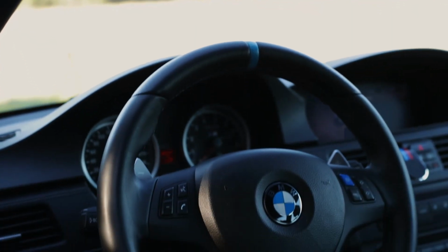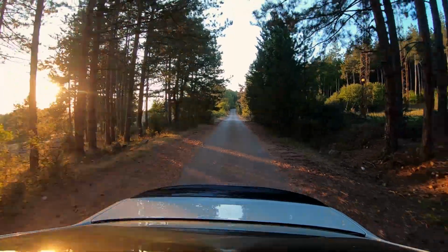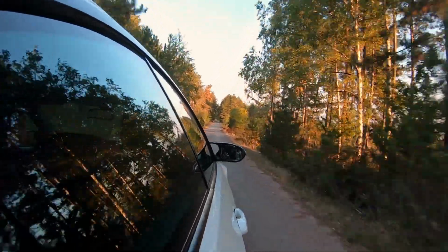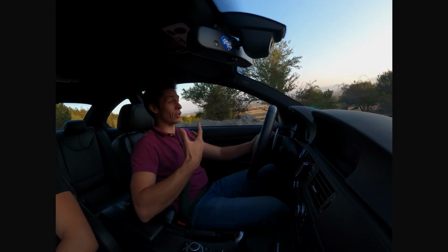Another really cool feature of the engine is that high revving note. As you can see on the analog instrument, it goes all the way up to almost 9,000, so 8,300 is the red line. Pretty impressive for this car. The car is a joy to drive, and once you put it in its automatic setting, it becomes an absolutely normal behaving car. It feels super easy to live with on a daily basis.